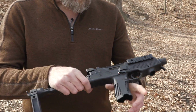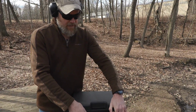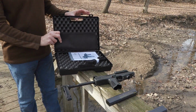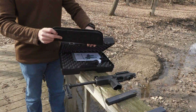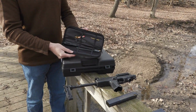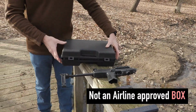I do want to point out before we sign off that the gun will come in a standard TP9 style box. This hasn't changed from previous generations of the gun. You'll get a sling, you'll get an owner's manual, the gun, a 30-round magazine, and this cleaning kit all together. And it is not an airline approved cleaning kit.